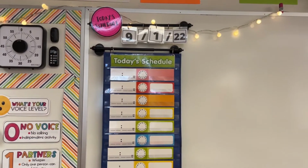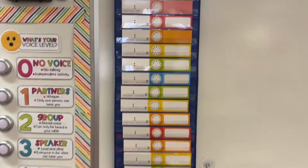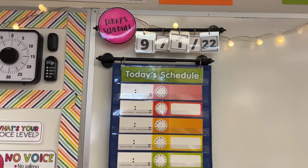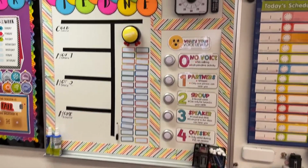Right here I have our daily schedule. As you can see, this is something that is not finished yet. I would like to laminate each of these so that when I fill them out, they can be changed. Right here is our attendance and voice level board.